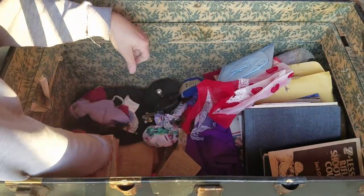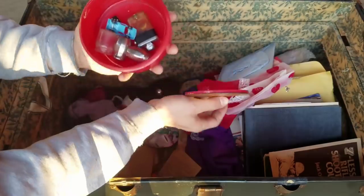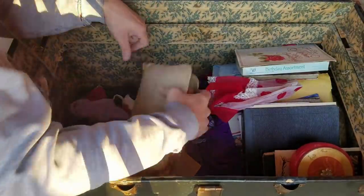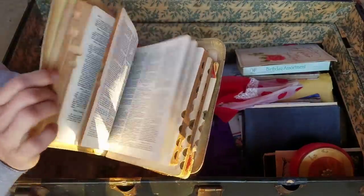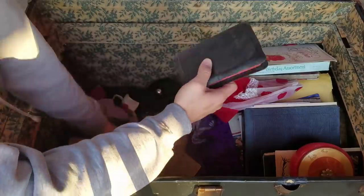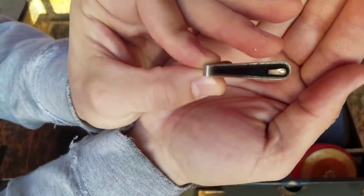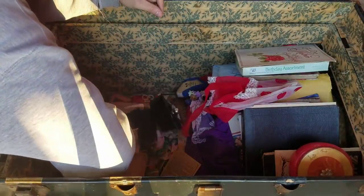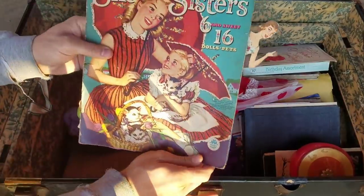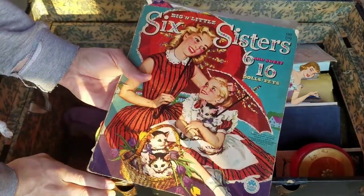Look at that. Another powder with all kinds of things in there. Old lighter, salt and pepper shaker. Old family Bible. My goodness. Another family Bible. More tie tacks. Wow. All right, one more thing. Big and Little Six Sisters. Dolls and Pets. How many of you had this growing up before your Barbies?